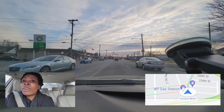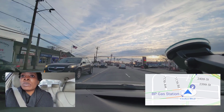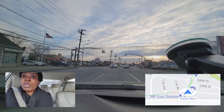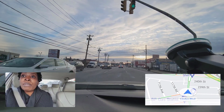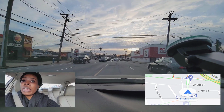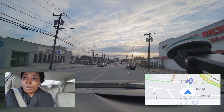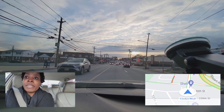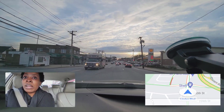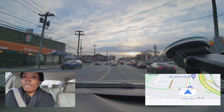And now we are on Linden Boulevard and we're going to be driving on this commercial street before we make a left onto Elmont Road. One of the things that you'll notice about Elmont is you don't see a lot of stragglers. There aren't really too many people walking. There aren't any pedestrians, mostly because a lot of people here have cars.